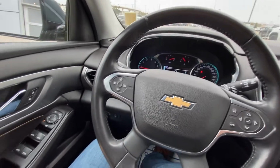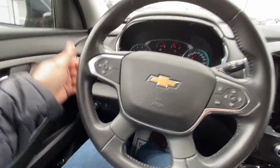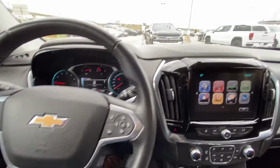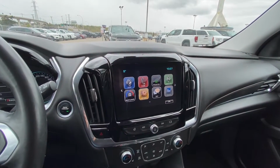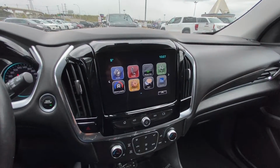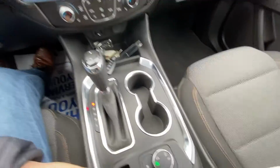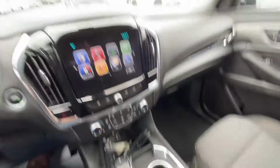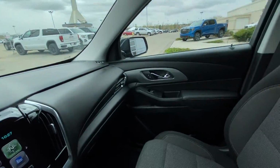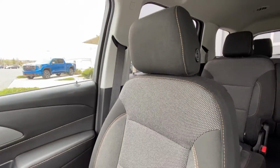Taking a quick look at the interior of the Traverse: power windows, locks, and mirrors, height adjustable trunk release, leather-wrapped steering wheel, push-button ignition, a nice large 8-inch touchscreen with OnStar navigation, as well as Apple CarPlay and Android Auto. Dual zone climate control with heated front seats, automatic shifter knob. Vehicle does have the 4x4 dial as well. You have the all black interior and the Traverse cloth heated seats up front.